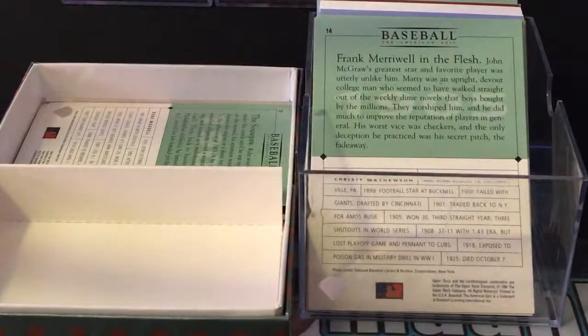All right, card number 14, Frank Merriwell in the flesh. John McGraw's greatest star and favorite player was utterly unlike him. Matty was an upright, devout college man who seemed to have walked straight out of the weekly dime novels that boys bought by the millions. They worshipped him, and he did much to improve the reputation of players in general. His worst vice was checkers, and the only deception he practiced was his secret pitch, the fadeaway.